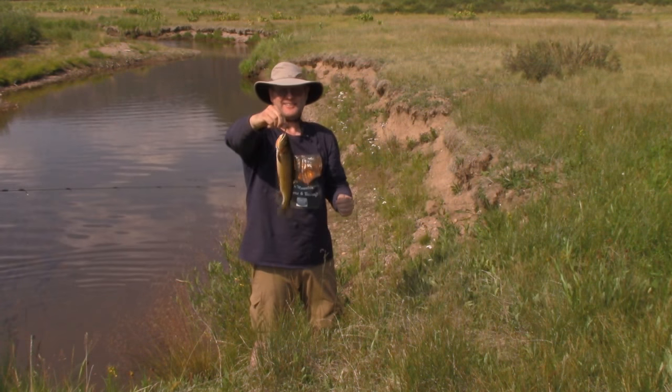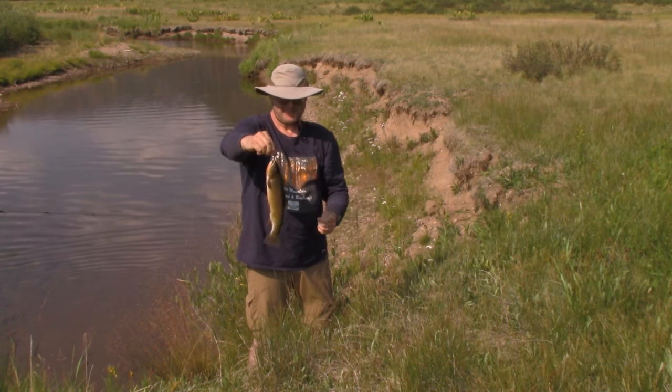Oh my god, that's a big one! Yes! Look at that! My son just caught that! Woohoo!